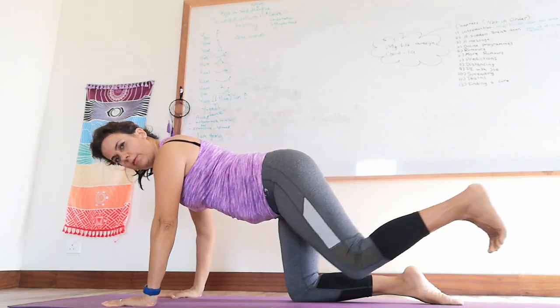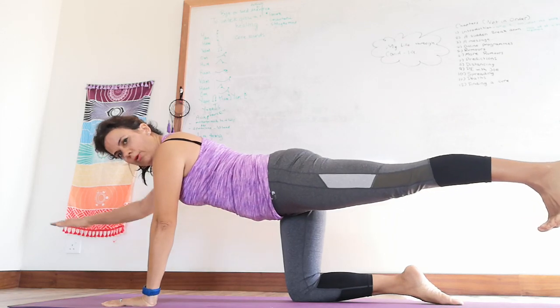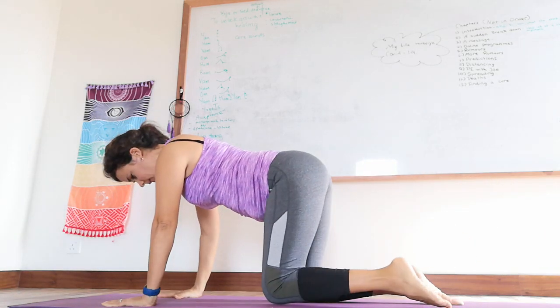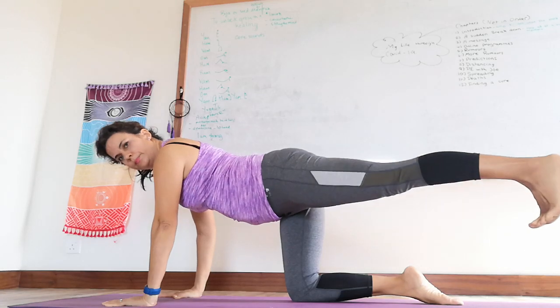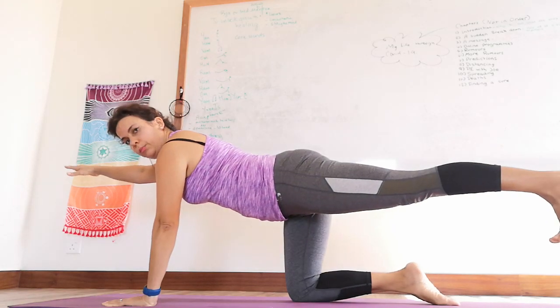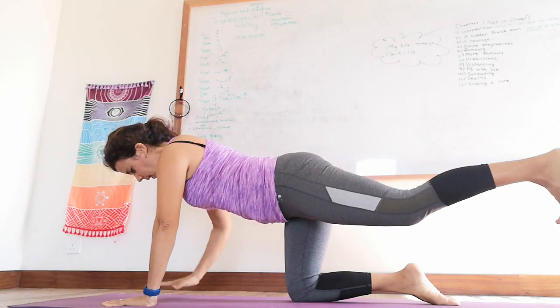Breathe in, raise the left leg. Good, hold. Inhale, right arm. Good, hold, breathe in. As you breathe out, relax. Last round, inhale. Good, exhale. Use your core strength here as you work. This is going to keep you nice and strong in the lower back. Well done. Inhale, exhale it down.